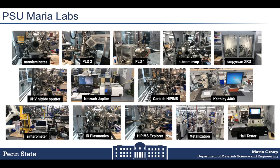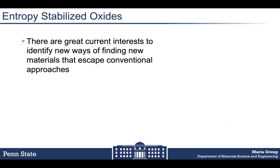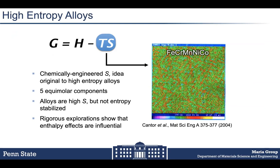I'm going to start talking about an activity that's near and dear to our group, and that is entropy stabilized oxides. And this work is driven by current interests to identify new ways in finding materials that escape potential approaches. The work that we are doing now is inspired by the now 10-year-old field of high entropy alloys. And in this research area, people chemically engineer configurational entropy by adding 5 or so components in near equimolar quantities to design new metal alloys.